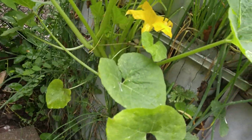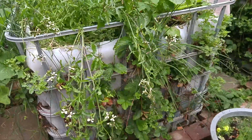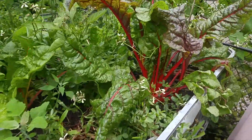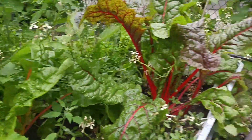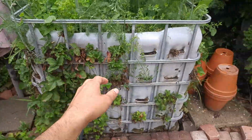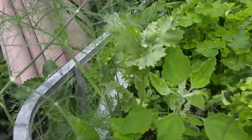We got some sort of self-seeded squash. I'm not sure exactly what that is. Maybe zucchini. More strawberries. We got chard on top. Different rainbow chards. We have lots more strawberry. We got a couple of lettuces in the top. We got a small poppy there.